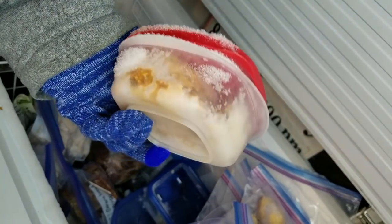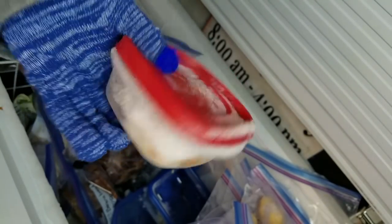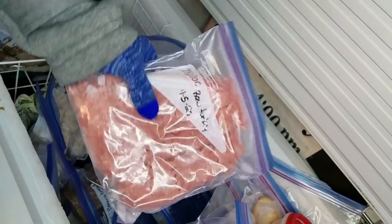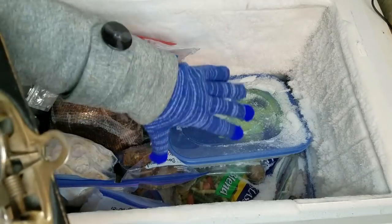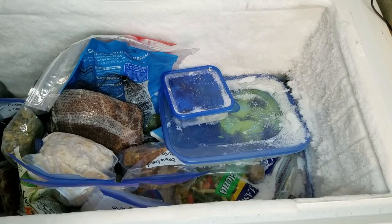This right here, I think is a refried bean dip. That's kind of strange. I guess I'll open it up later and I'll find out. I also found some raw ground turkey. Awesome, I thought I used it all. This freezer desperately needs thawed and defrosted, which is mostly why we are doing this challenge.